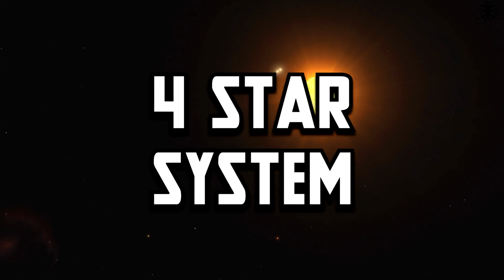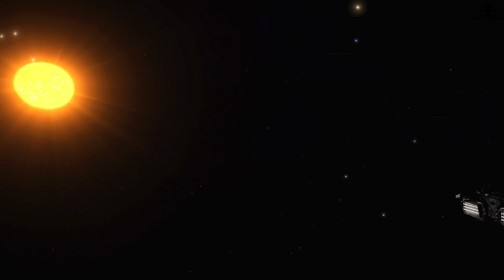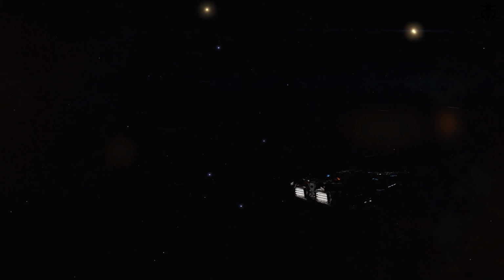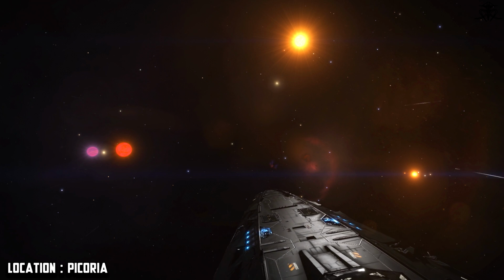Okay, so moving on to something a bit more show-offy. How about a 4-star system? But you could say, 4-star systems are nothing special, they are all over the place. This is boring. Ah, but wait. How many of those 4-star systems do you have all 4 of them within 500 light seconds of each other? Aha, got your attention now.